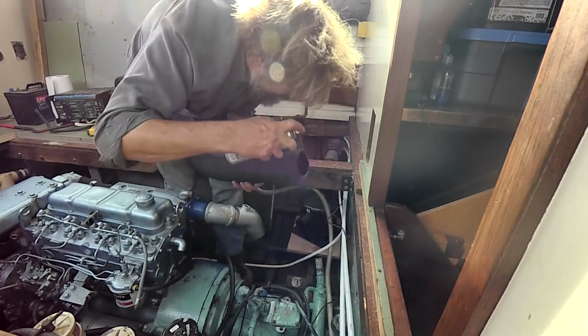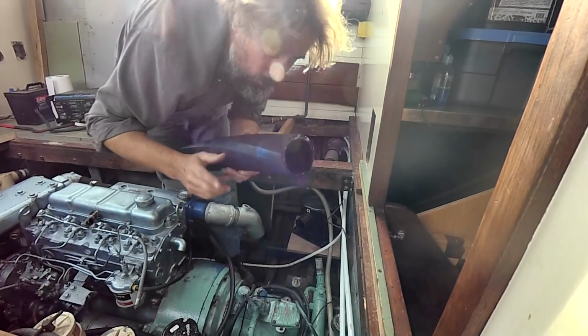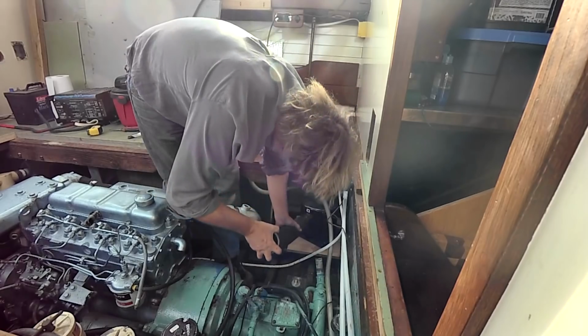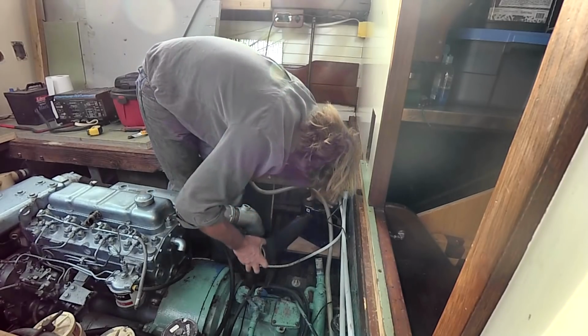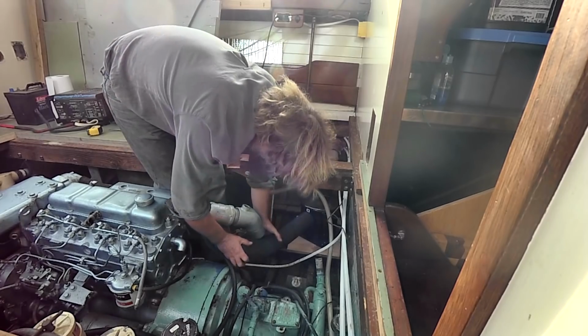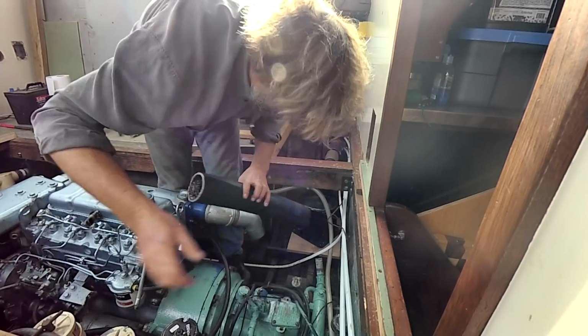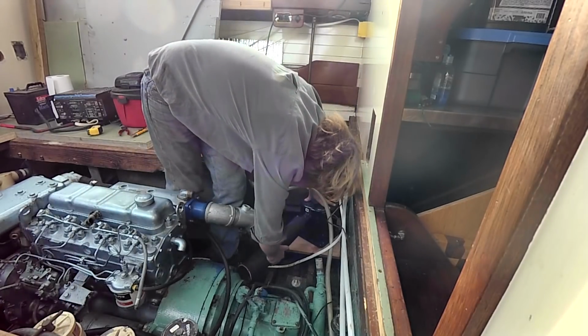It is a lanolin, and there's no petrochemicals in here at all, so it's super convenient for test fitting things like this. I don't know if you can see that just glide onto there. It wouldn't have been the way it went if it wasn't. Okay, so a little more lanolin in here. There.